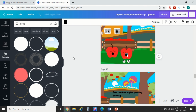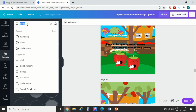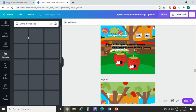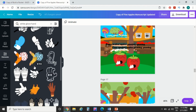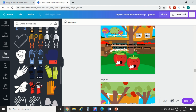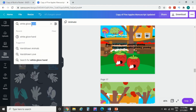So just pasting those black circles again, and we're just going to try and find the mouth spot there. We'll drop that down just a little bit. There we go. And we need some hands. Oh, they're so tired. Go up here and find a white glove hand. There we go. I use white glove hands a lot, apparently. You've got to find something that looks like the back of the hand. Let's just do white glove.